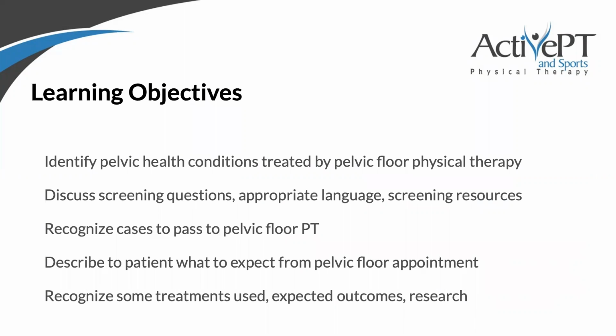So today we're going to talk about pelvic health conditions that are treated by pelvic floor physical therapy, talk about some screening questions that you can use with your patients, and appropriate language that you might want to remember when you're asking some of the delicate questions. I have some screening resources in here as well. If you're not comfortable using the words, you can just pass them a piece of paper. Also recognize cases to pass to pelvic floor PT, as well as how you can describe to the patient what to expect from their visit. And then finally, I'll share with you some of the treatments that we use and some research and some of the outcomes that we've had with our patients.